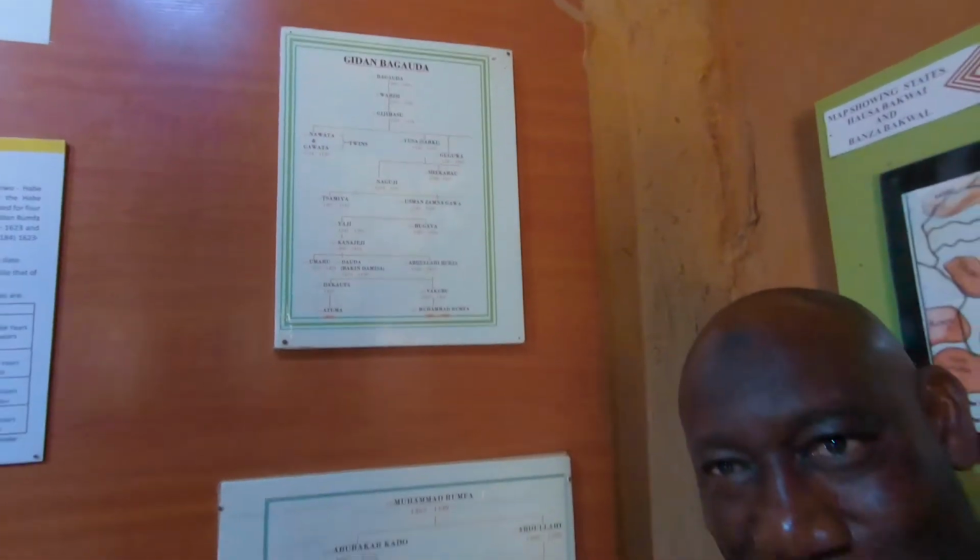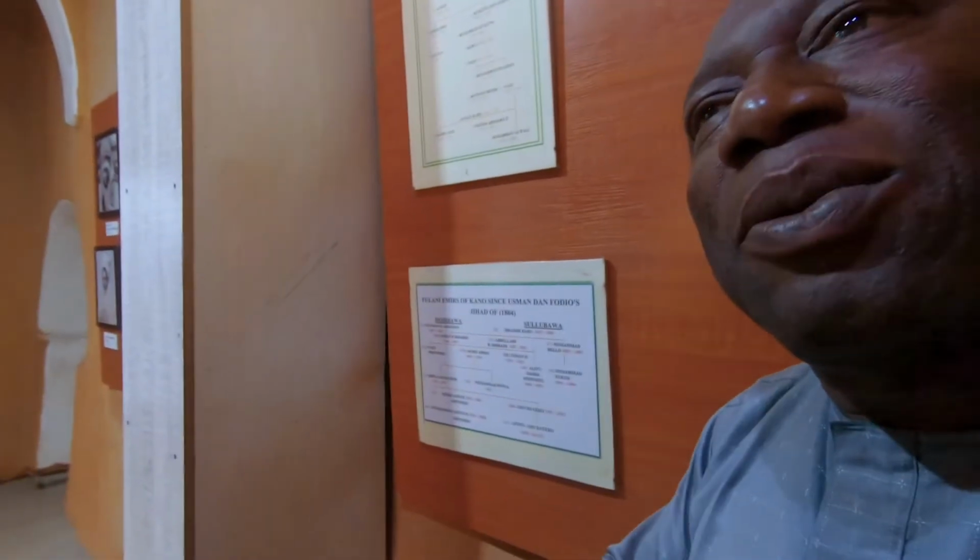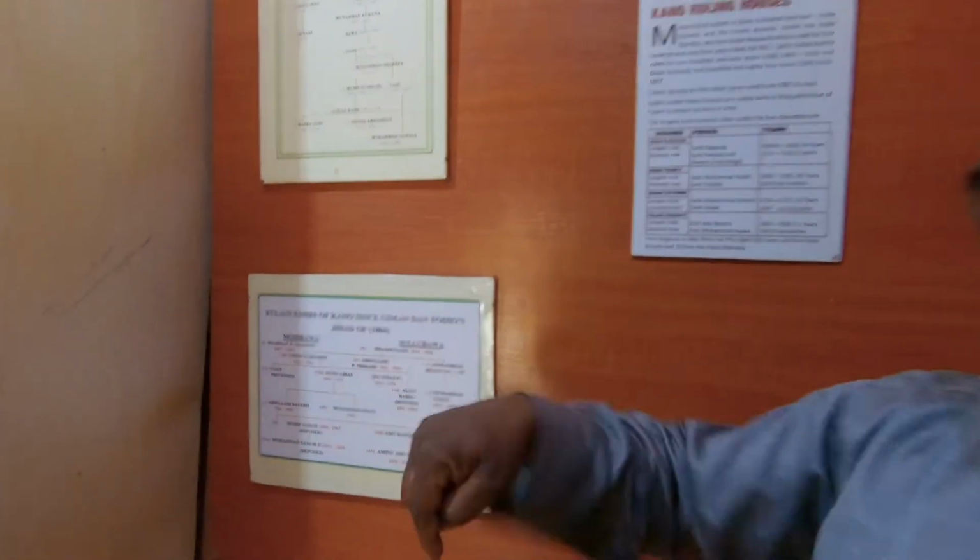Now what is to come today? God to come tomorrow. These twins, I have your own space. You understand? After the Jihad of Shehu Usman dan Fodio, the Fulani rule Kano from 1804 to date.